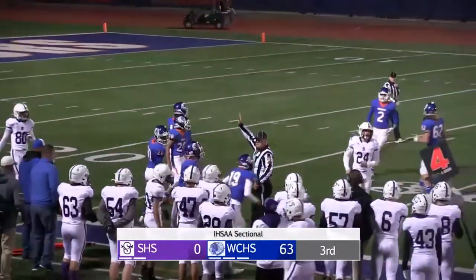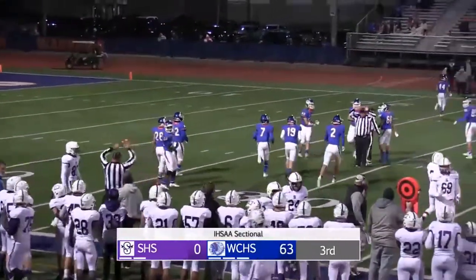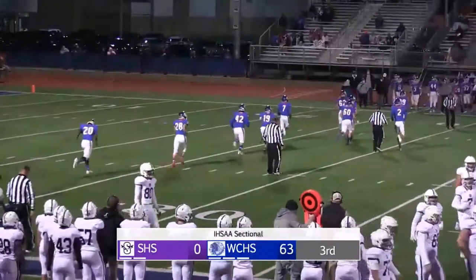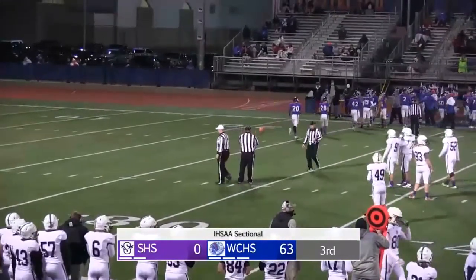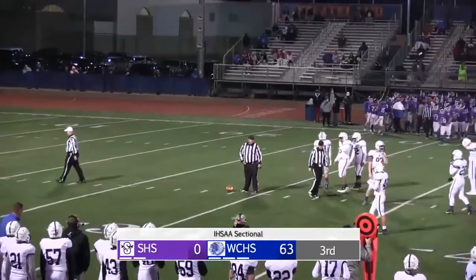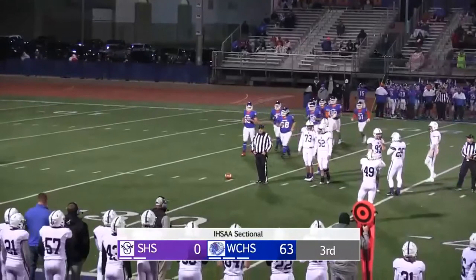Pass was complete. I think it was short of the first down marker. Yeah, it is. By about 3 yards. Dylan Fields, the junior, made the catch. Nice throw by Rubel and catch on the play by Fields, but they're short of the first down. So the turnover on downs will give it back to the Warriors, and it looks like Seymour, at least defensively now, playing some backups here as well.